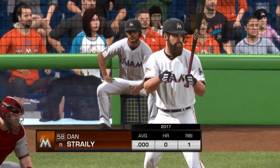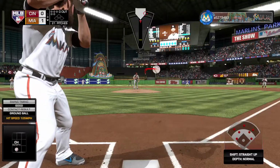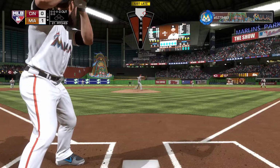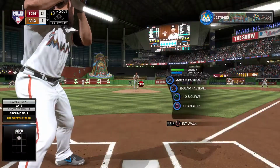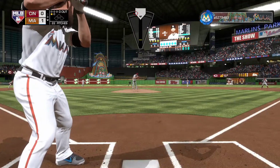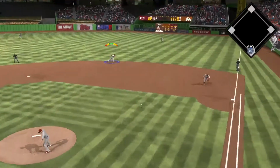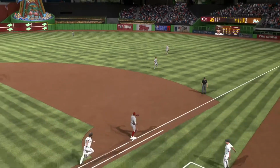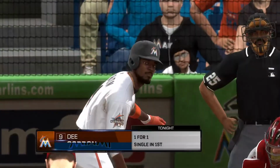Stepping in, Dan Straley. He'll get us going in the home half of inning number three. Dan Straley. First pitch of the at-bat. Seared down the first baseline. This gets foul. It's 0-1. On the ground to the right side. He'll get to this one deep in the hole. Throw in time at first. A nice play in short right for the first out.